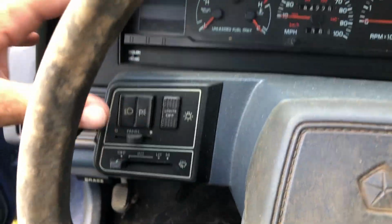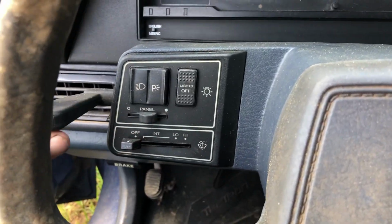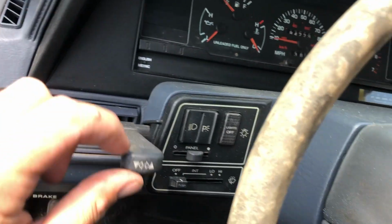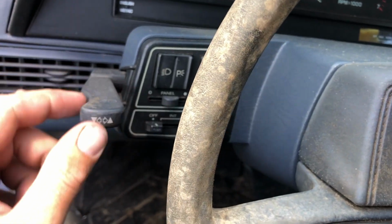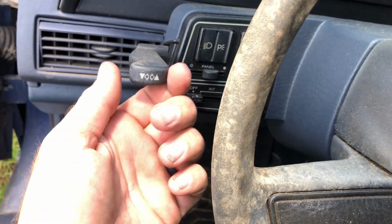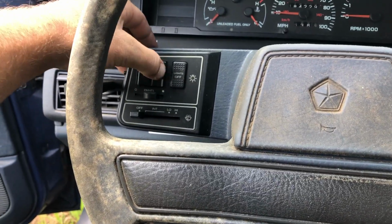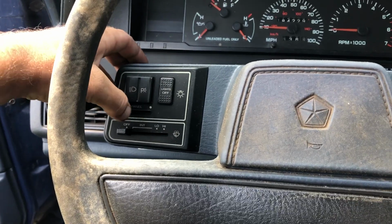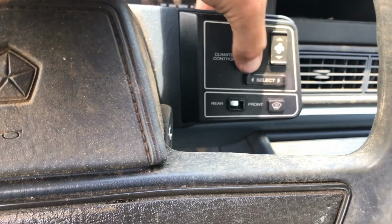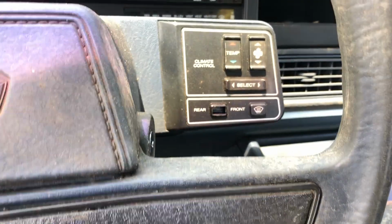On the column, you have your lights here, your wipers here. These are your blinkers. That's the weirdest looking blinker switch I've ever seen. And then, I guess, to switch to high beams. Your panel dimmer. So then your heater AC controls. You can select what you want.